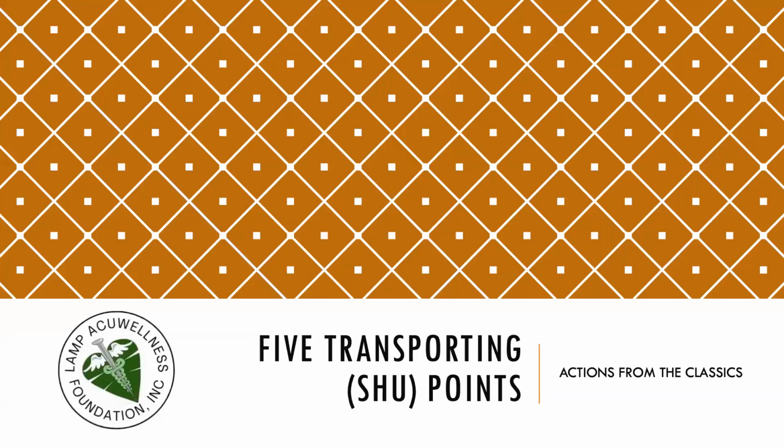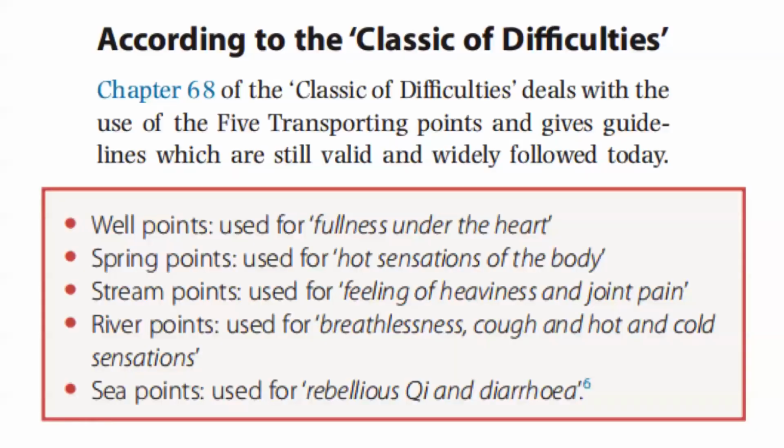Okay, we go to the 5 transporting points, the actions from the classics. According to the Classic of Difficulties, chapter 68 of the Classic of Difficulties deals with the use of 5 transporting points and gives guidelines which are still valid and widely followed today.